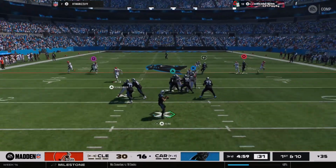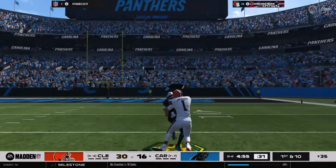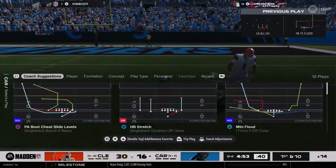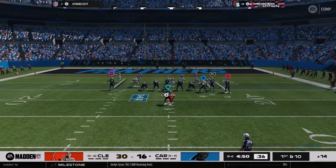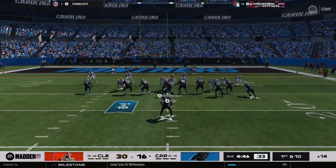Off the play fake, it's Young. Ooh, puts him there under this one, right side. Big gain downfield. And he has this down to the 14-yard line. So a massive gain, and all of a sudden we've got 1st and 10 inside the red zone. 1st and 10 at the 14-yard line.